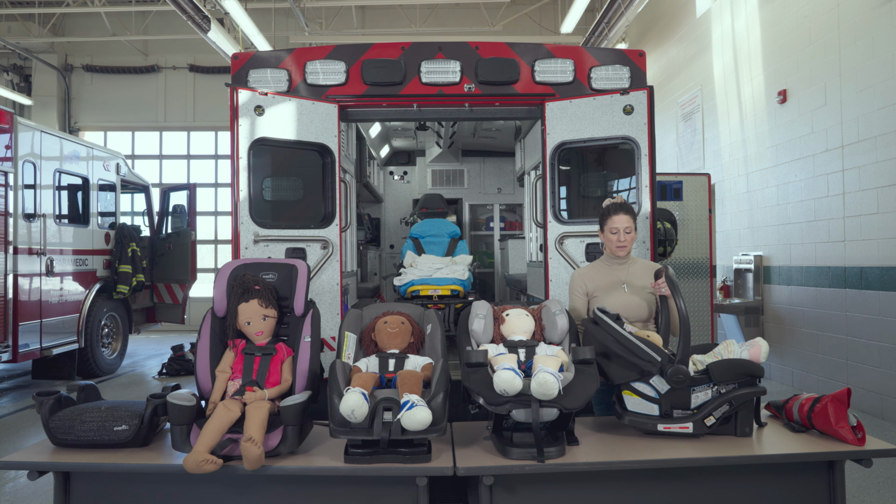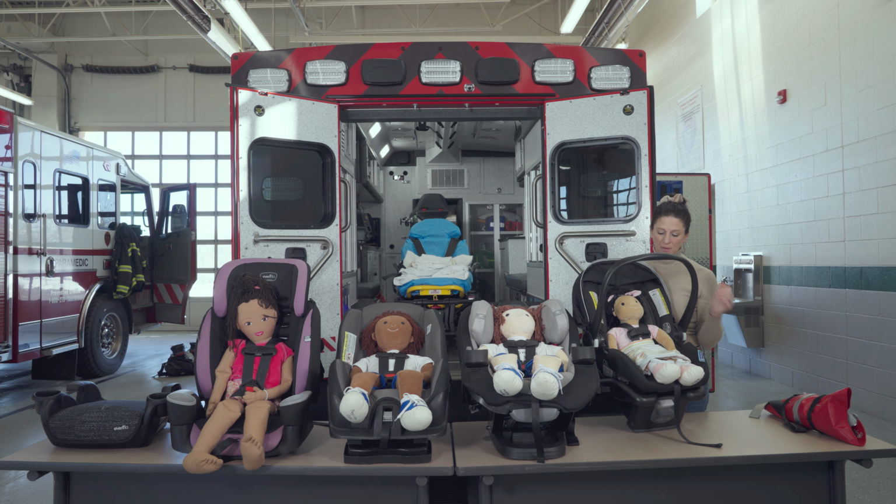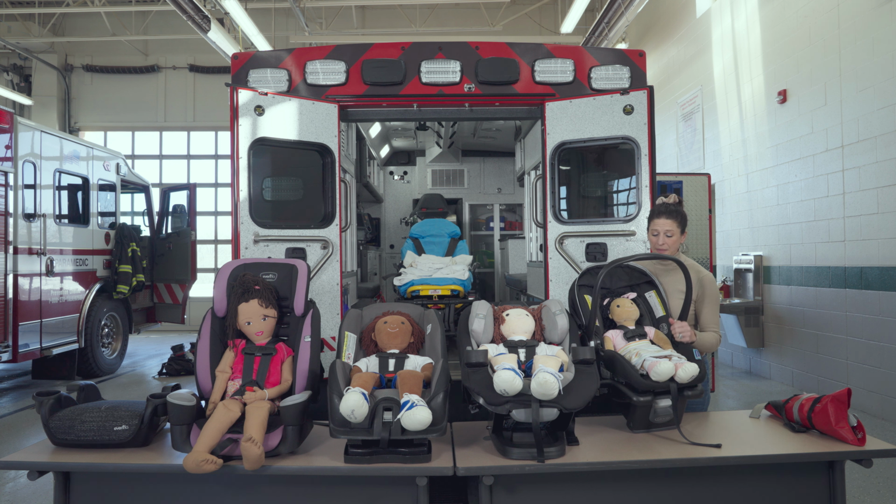Now I've shown my little doll here as an example with lightweight clothing because we don't want to overbulk our kids in car seats. We want these harness straps to be as close to their body as possible, and then blankets over top for warmth afterwards.